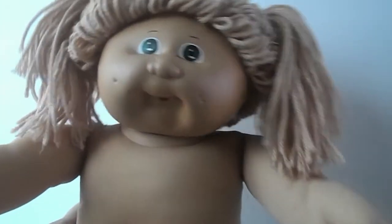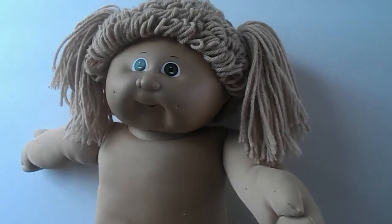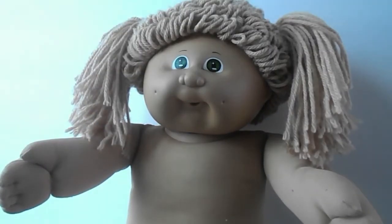Okay, this is my next one. It's my favorite head mold. This is a, let's see, number 4 Passy Face girl. She's got loops and a double pony, and she's in pretty good shape. She is from, did I say 1985? Did I say 85 or 84? Her tush says 85, so I think that's what I said, 85.